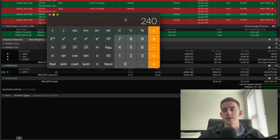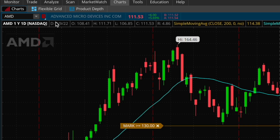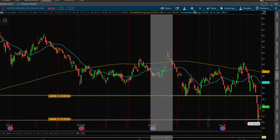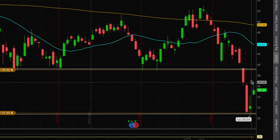And then also, like I mentioned, I do want to place a brand new trade today as well. For that, I'm going to trade once again UAL. And the reason for that, if we come back to the charts and go to UAL, is that this stock now is basically right in between these two major important levels, right? This major support level right around $30 per share, and this major resistance level right around $40 per share.